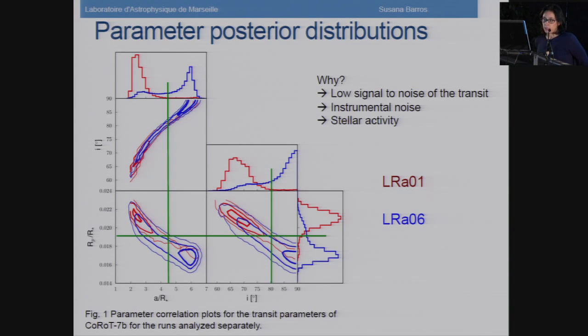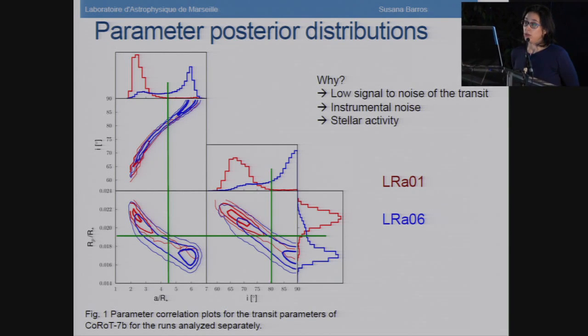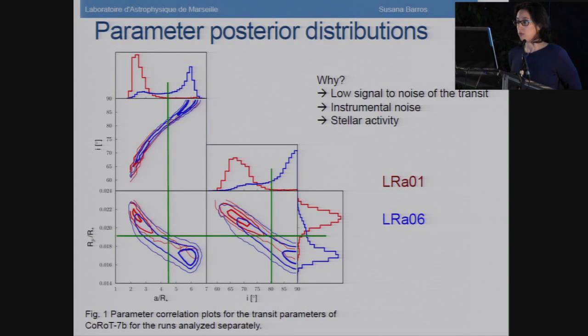So to understand this better, we analyzed separately the 2 runs of CoRoT. LRA01 and LRA06 are shown in red and blue. And you see here the shape parameters: the depth, the duration, and the inclination. The results if we include the spectroscopic constraint in the fit are shown in green. And you see that besides the 2 observations not agreeing with each other, none of them would give the result expected by spectroscopy.